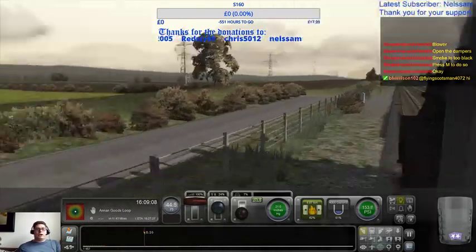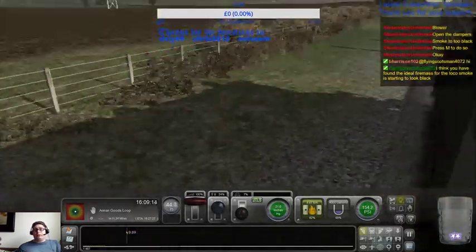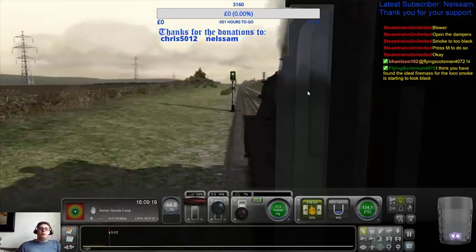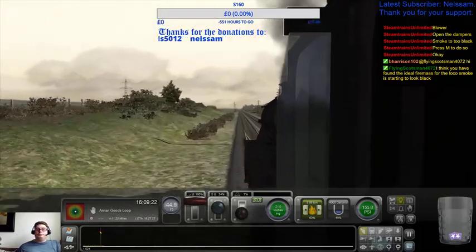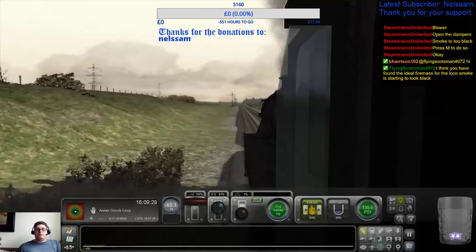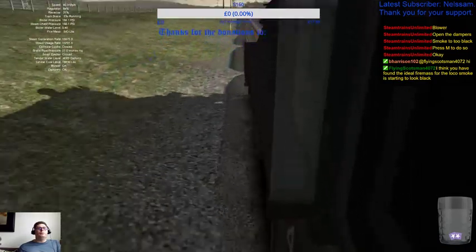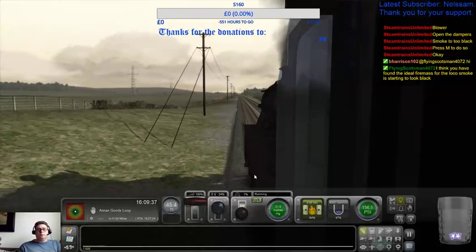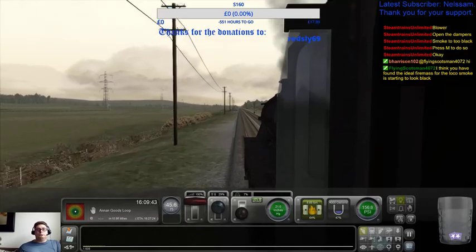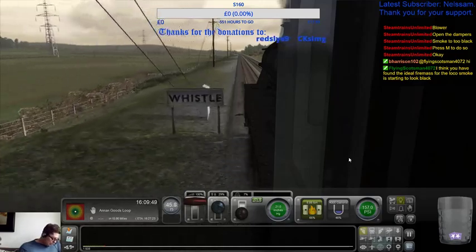Smoke is too black. That's because I'm piling coal on. We've got another 2 or 3% of coal to go. Right, we can knock that forward a bit again now as well. This will take between about 65 and 70% in its boiler, in the firebox.